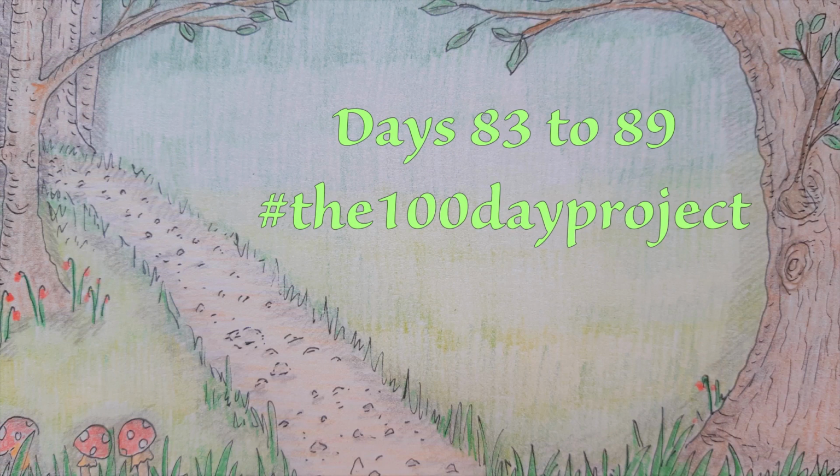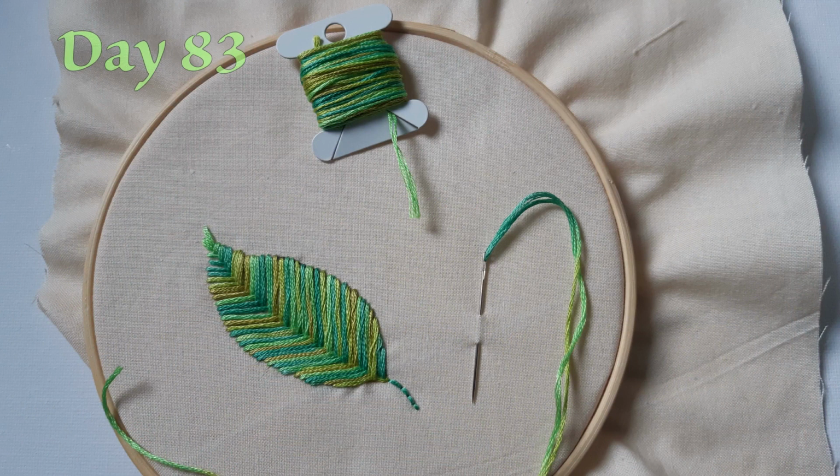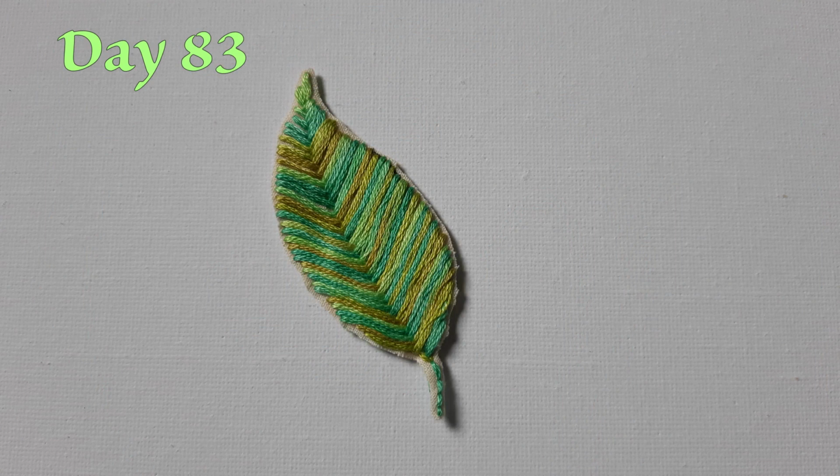So the last 7 days of leaves I'm going to chat to you about now. Starting with day 83, I did a bit of embroidery, and embroidery isn't one of my skills that I regularly practice, but I happened to watch a YouTube video which was all about how to embroider different leaf shapes using different stitches, and I like the look of fishbone stitch, and so this is the leaf that I produced from that. I was reasonably pleased with the end result.